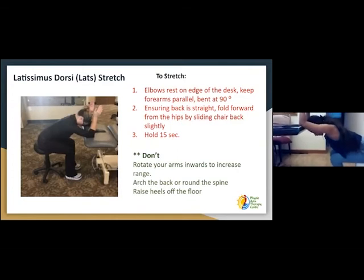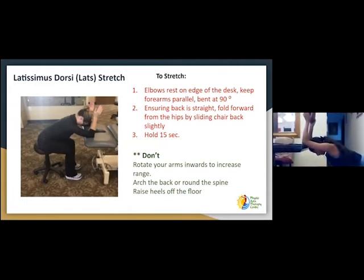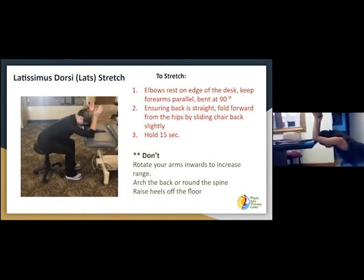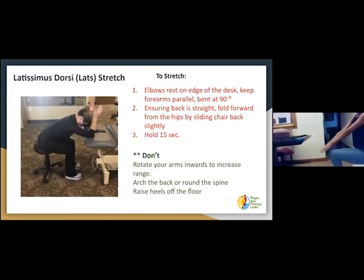Try to sink your chest down as low as you can. 13, 12, 11, 10, 9, 8, 7, 6, 5, 4, 3, 2, 1. Come back up slowly. You can release the block and release.